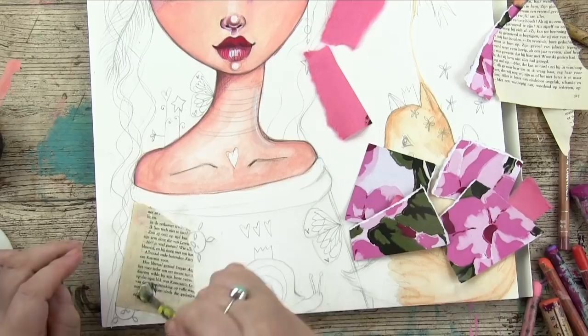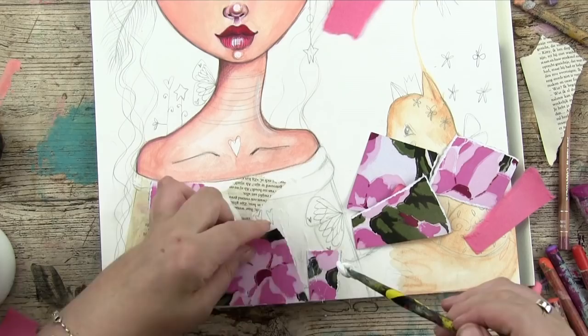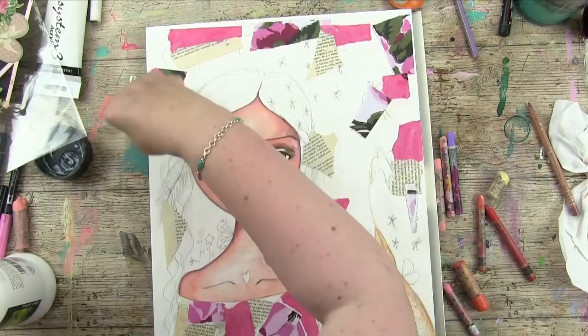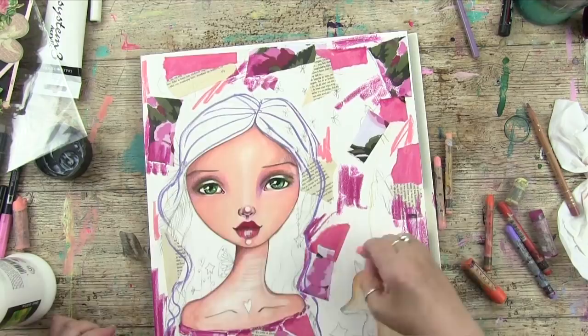So here you can see me adding collage to the background and on her top as well. And the top is where I start to eventually have some real big trouble. I go over the top two or three times with different layers. I'm not happy with it, I change it again, I'm not happy with it, I change it again. And that happens quite a bit in my work.